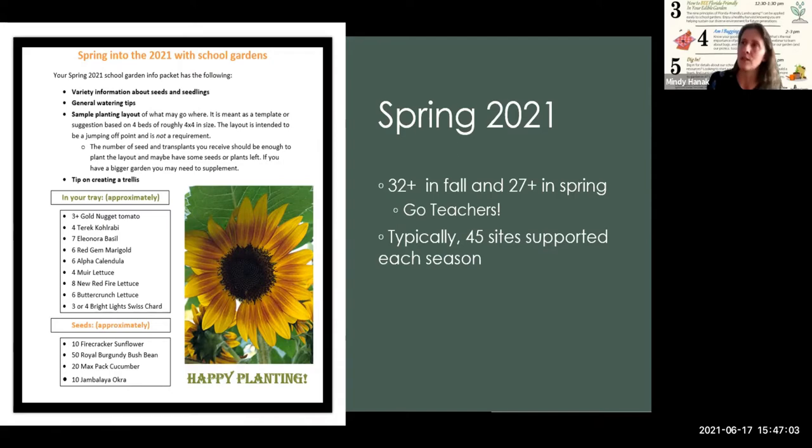So even though there was COVID and fewer of the schools planted, the teachers did a really phenomenal job. Like fall, over 32 sites still planted a school garden. And that could be either at a school site, a pre-K site, after school site. And then in spring, we had over 27 that planted a spring garden. Which I think was phenomenal. In our district, a lot of the teachers were teaching in person and virtually. So also having a school garden, you could imagine would keep them quite busy. So it was phenomenal. So many were still willing to participate and provide that space for their students.